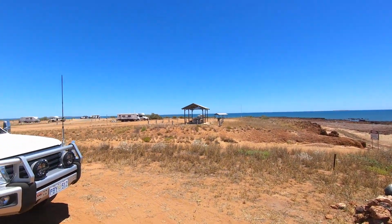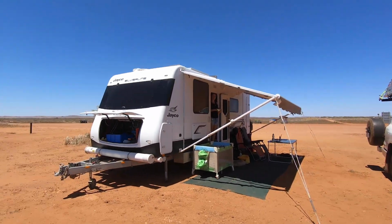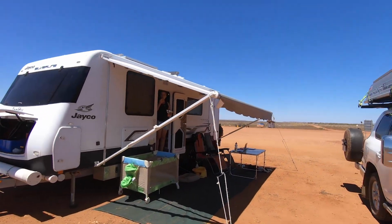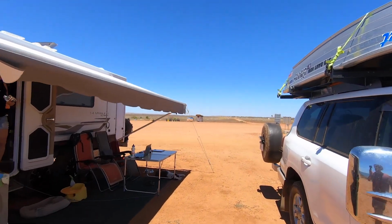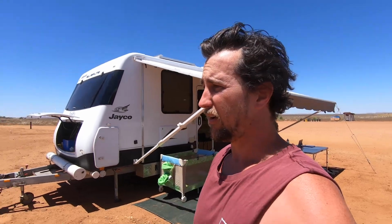It's pretty good facilities. Only a few other nomads around this time of year. And dump points and everything over there. Bins. There's even a drop toilet if you need. And big tip, just down the road at the gas plant, which you pass on the way in, they've got water there for a gold coin donation. So how good's that? You could stay here forever if you wanted.